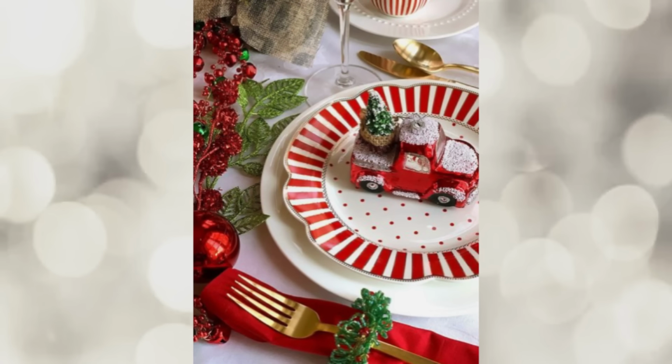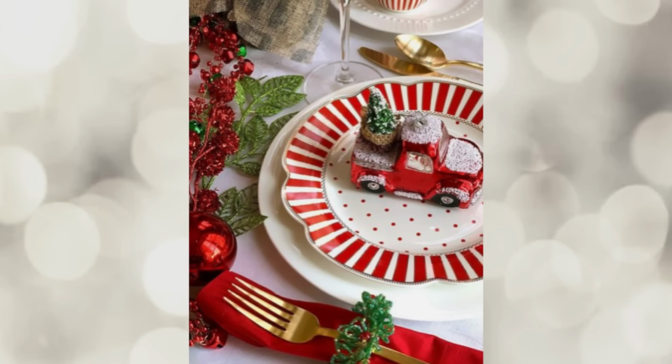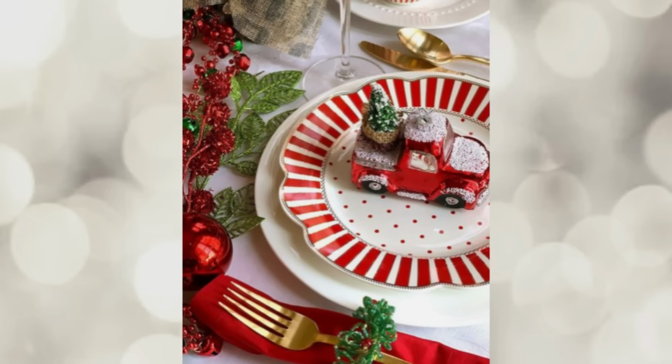Like here you can see that the plate has the striped look to it, and then you also have those beautiful polka dotted red, and then in the middle of the plate you can also add a little truck like you see here.